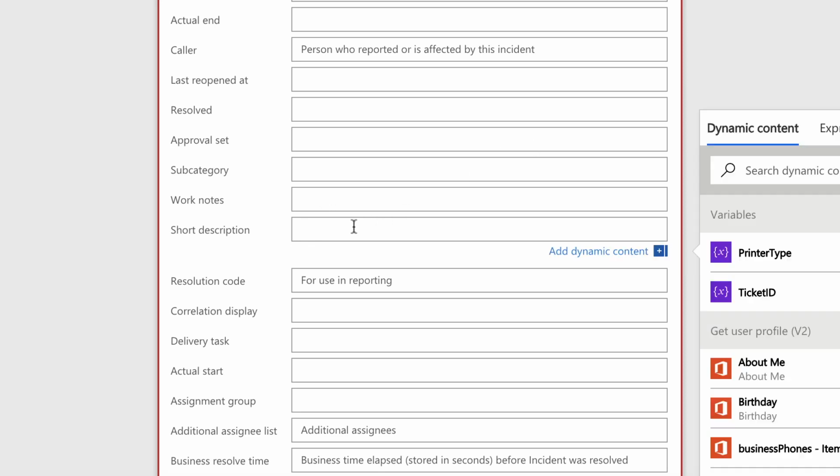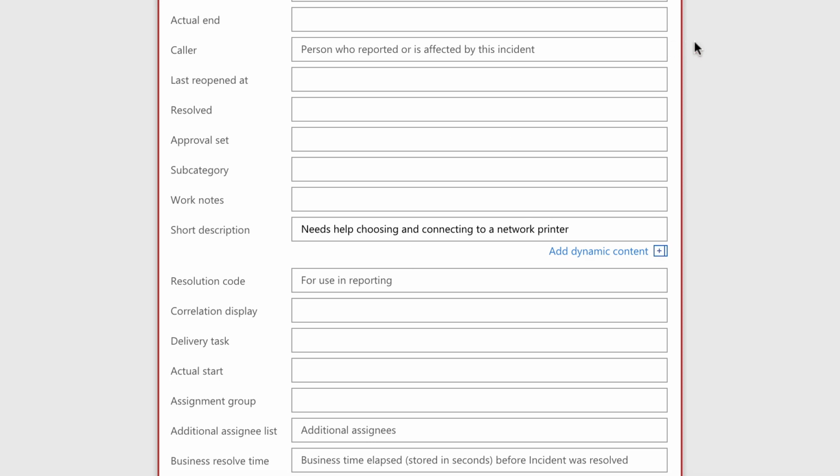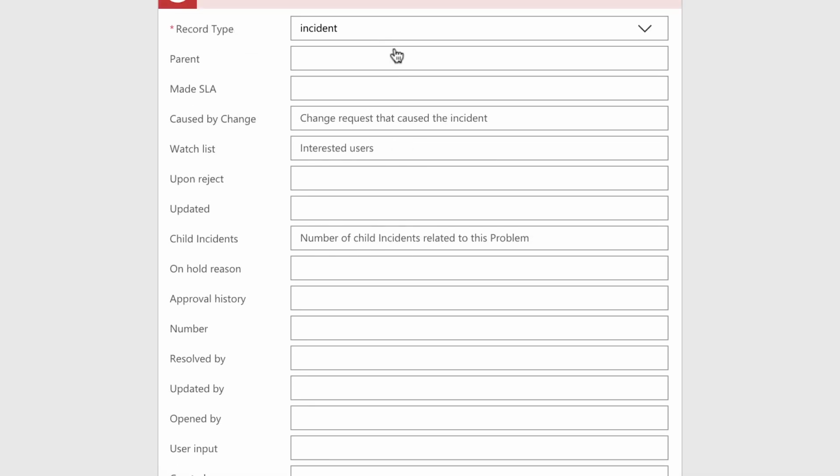In short description, this is going to be pre-populated basically. So when the ticket is created, the admin, if they ever have to look at the ticket, will know that it says needs help choosing and connecting to a network printer. And that's it. So now we'll minimize this step. We've now created the ticket.